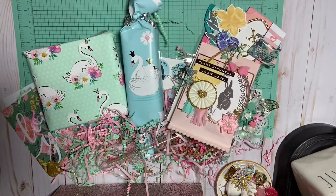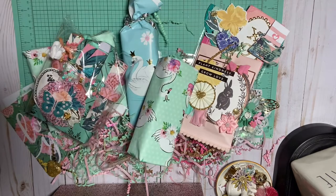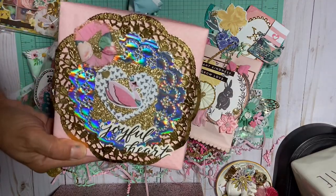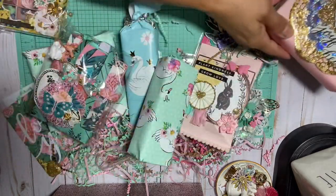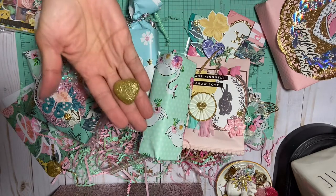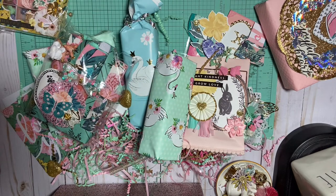Okay. Wow, girl, what in the world? This is a never-ending box. Oh, her little neck fell off. Little swan. That is too cute. Wow. Look at these gold hearts. Where did you get these? These are so cute. I love them.